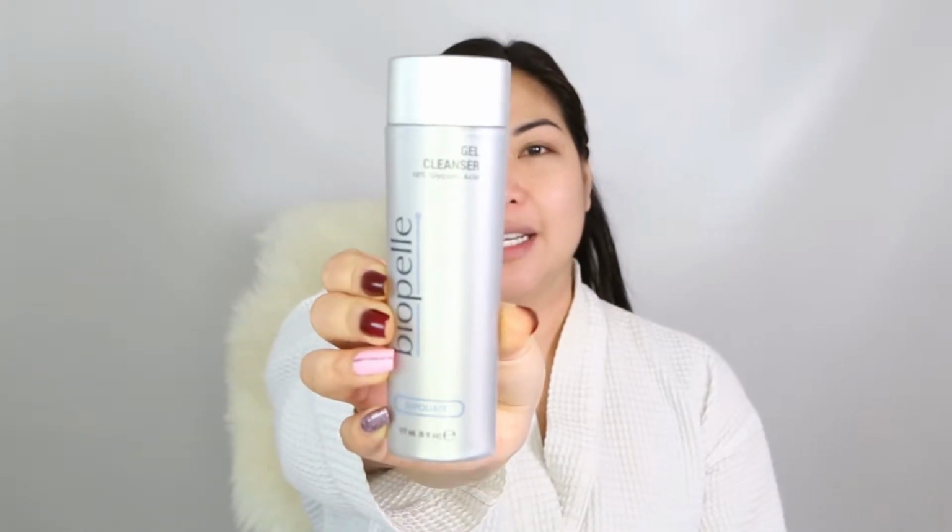So in the morning when I wake up, the first thing I do is I of course brush my teeth and then I wash my face. And the cleanser that I use is the Biopelle Gel Cleanser. It has 10% glycolic acid.